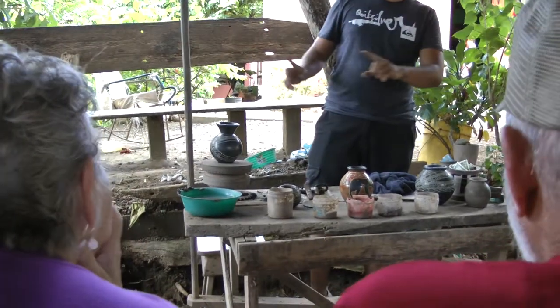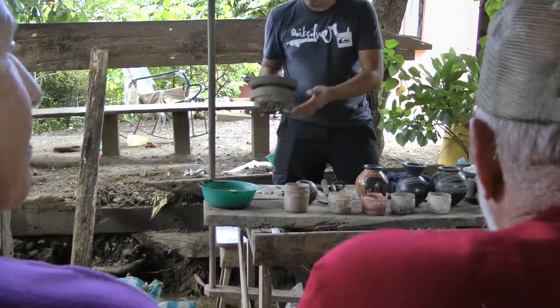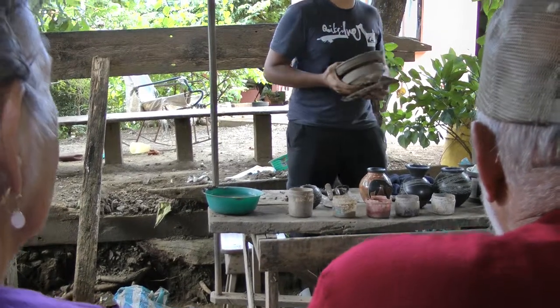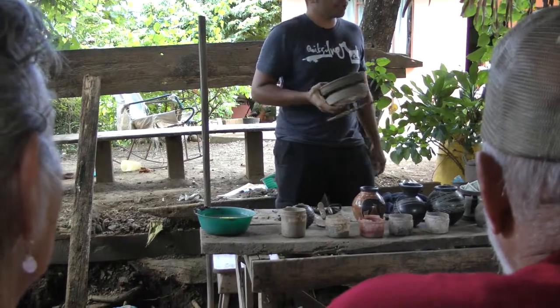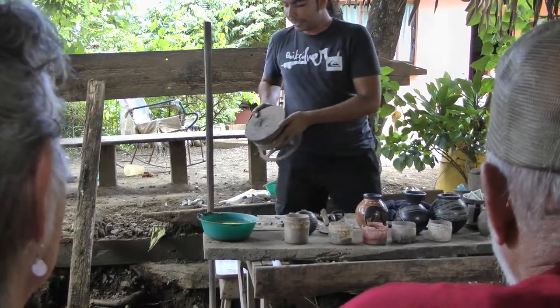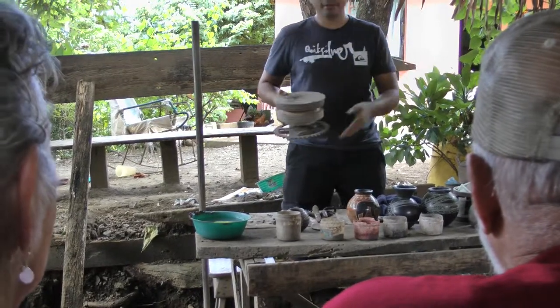Look at this wheel, by hand. We never use electric wheels or foot pedals. No, just by hand. Let me show you this wheel. Look at the bottom, it's from a motorcycle, right? In the middle, two ceiling fans together, and the top is a kitchen burner. All recycled.